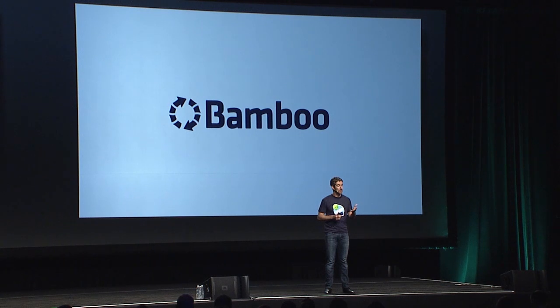So that was Bamboo deployments. For those of you that have Bamboo already, you got it for free, already shipping. And for those of you who don't yet use Bamboo, I'd suggest that you download it and check it out, because connecting your builds to your deployments is a critical part in the process of getting software to your customers.